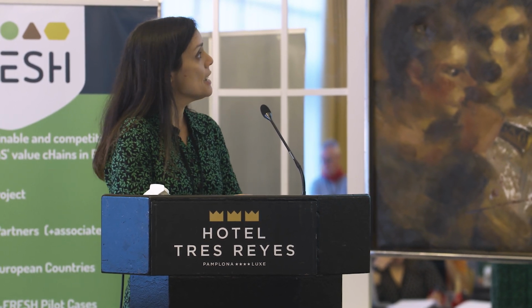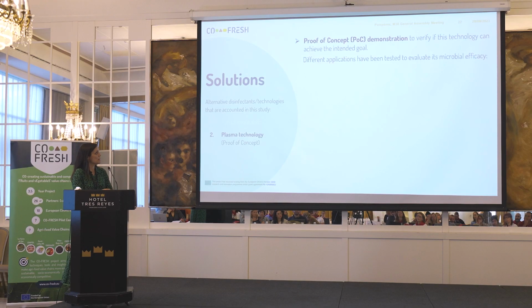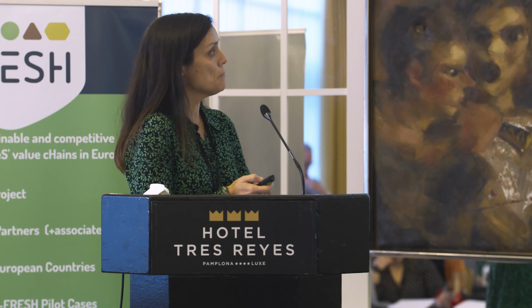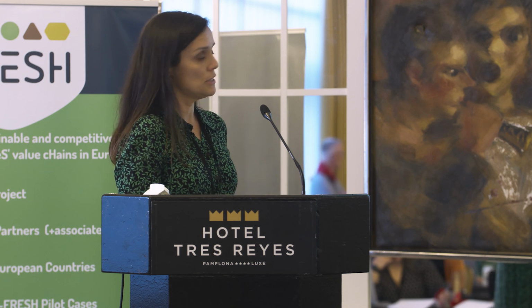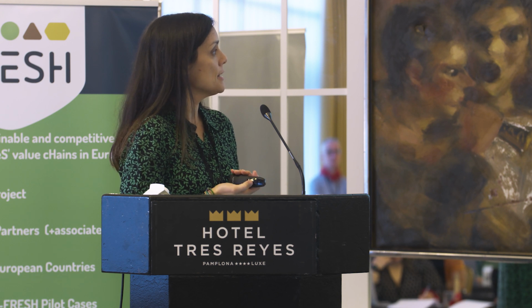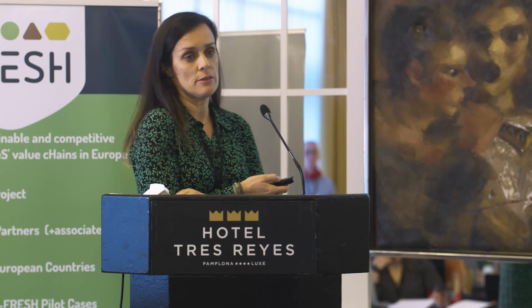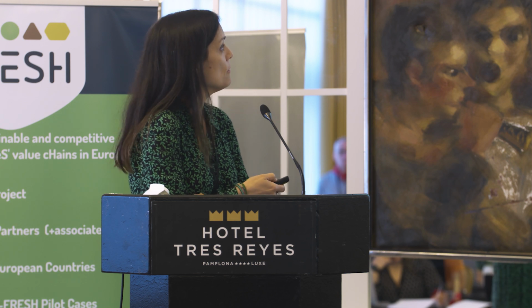And regarding plasma technology, a proof of concept demonstration to verify if this technology can achieve the intended goal was tested, and different applications were tested to evaluate the microbial efficacy. On one side, we tested for water decontamination. We made different applications. We studied dirty processed water, also clean water, and we also studied the baby leaf lettuce wash in plasma-treated water. And on the other hand, we generated plasma and injected it inside the food bags in order to know if it was possible to extend the shelf life of the produce.